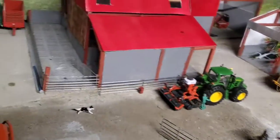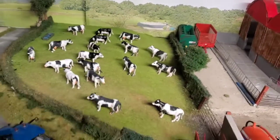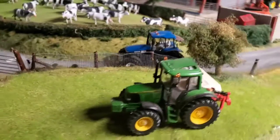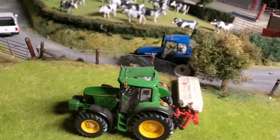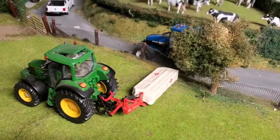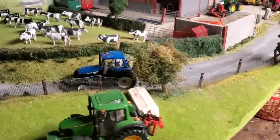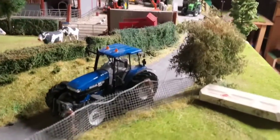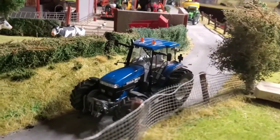The milking's all done and the cows are as happy as Larry. Just moving on over here, the cows were just last in this paddock, and Robert's nephew is just in with his 6420S and Coon topper, just topping away. So just a quick morning job, keep them going. And we have a lovely New Holland 8870 tearing by, heading back to the yard.